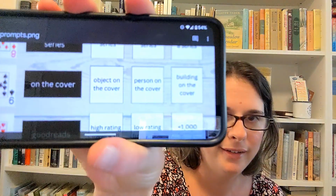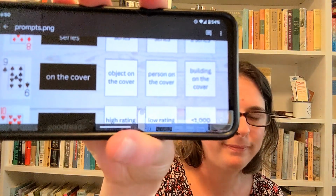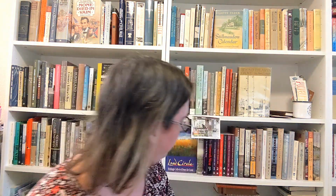Okay, so on the cover, object on the cover, person or building. And so the building gets the most points. So let me flip it around so I can show you, because I don't think I showed you for the other ones, but hopefully you can see that. Okay, so object, person, or building. So I'm going to go directly to my TBR here.